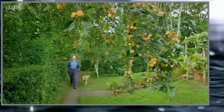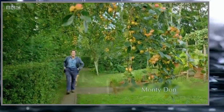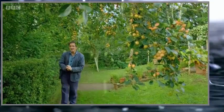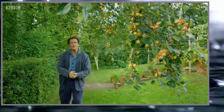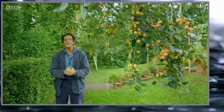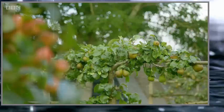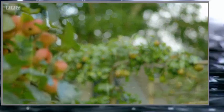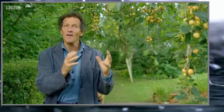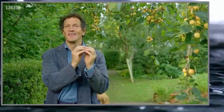Hello, welcome to Gardener's World. Now this time of year has all kinds of riches, but I guess above all it is the season of fruit. Fruit of every kind, from apples and pears and plums and gages. There are fruits of every kind, but amongst my favourite at this point are the crab apples.